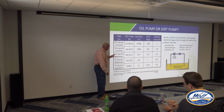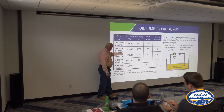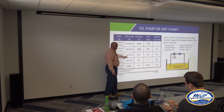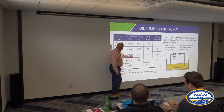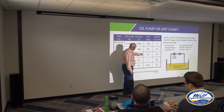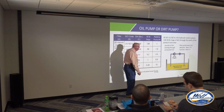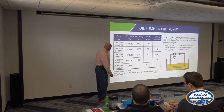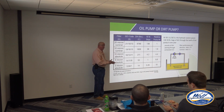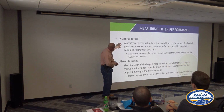Now, let's run a 10 micron absolute, not a nominal, but an absolute. What did I bring it down to? 16/13/11. Guys, that is a super clean hydraulic. That is a good hydraulic. 211 pounds of dirt versus 6,789. 4.2 50-pound bags versus 136. I've increased the life of that pump 4.5 times just by going to a 10 micron absolute filter. Do you see what I'm talking about? Filtration, filtration, filtration.